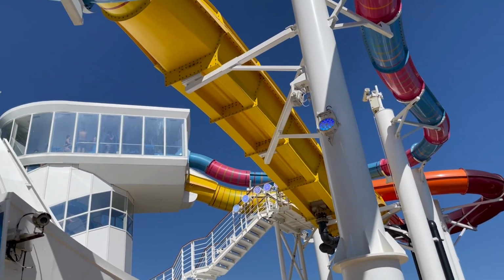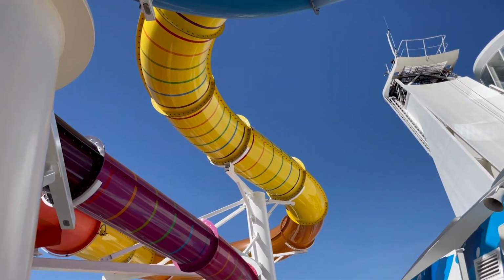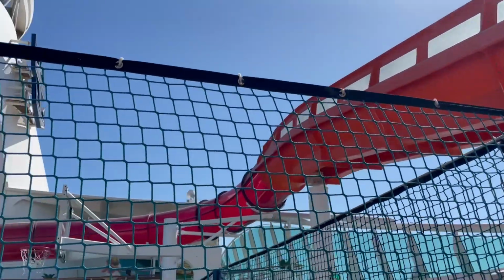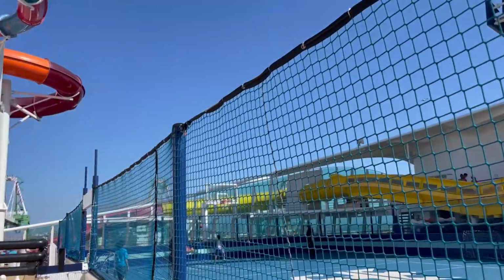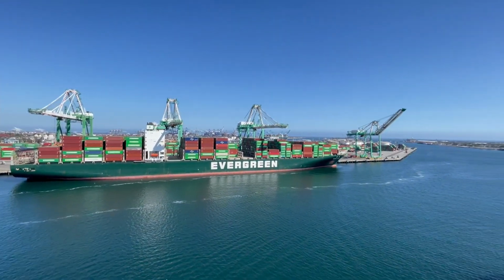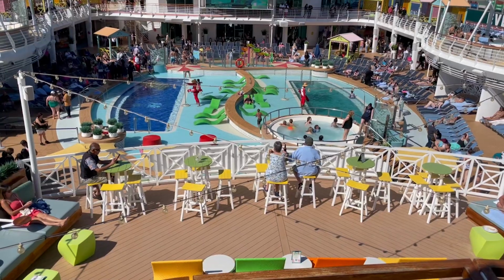And then wanted to check out some of these slides as well. So you have Riptide and then the Blaster. And the Riptide, you use a mat and you go head down, and it's incredibly scary. There's a lot of water in your face. And the Blaster is your water coaster that you see in some of the high-end water parks, but you have this on board, which I think is pretty cool. In beautiful Port of Los Angeles with all the cargo ships.